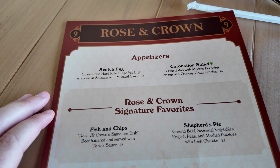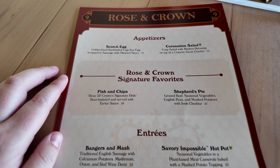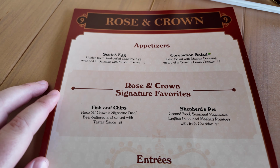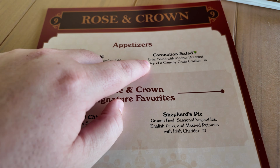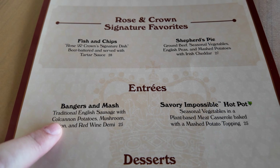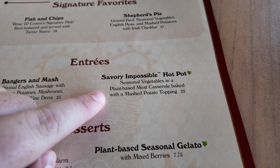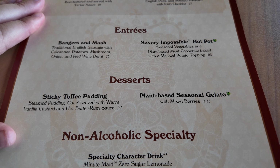But let's take a look over the menu, and I know I briefly talked about how small it is, so we'll be able to cover this entire menu in no time. For appetizers, there is a Scotch egg here, as well as a salad. And then for entrees, we have fish and chips, shepherd's pie, bangers and mash, an impossible hot pot, and then our desserts are here as well, sticky toffee pudding and a seasonal gelato. Having 8 total things on a menu, including appetizers, entrees, and desserts, screams lazy to me.